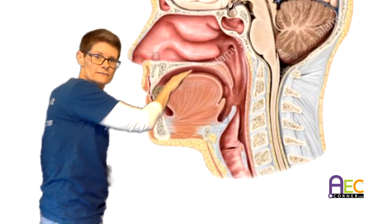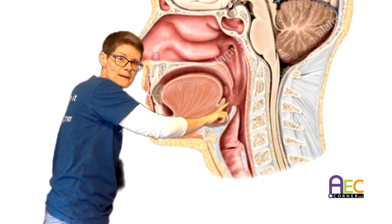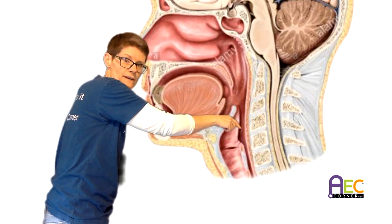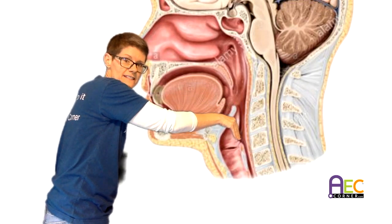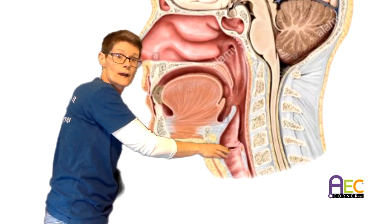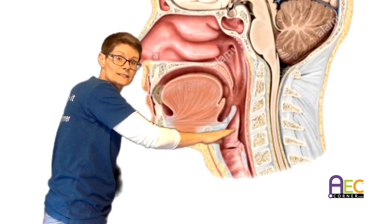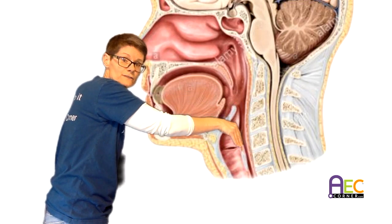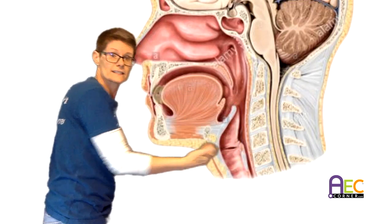So got the food, it's coming over the tongue, it falls over here, you get your swallow triggered. What happens is this epiglottis right here, it flips over and it acts kind of like a lid, okay? So if it flips over, then it's covering your airway and it keeps food from going down into your airway, or aspirating material. That's what we call aspiration. So ideally, not only does it protect your airway, but when it flips over, it directs the food and liquid down into the right tube, down into your esophagus, and then on down into your stomach.